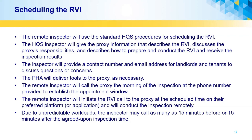Scheduling the inspection. The remote inspector will use the standard HQS procedures for scheduling the RVI. The HQS inspector will give the proxy the information that describes the RVI, discusses the proxy's responsibilities, and describes how to provide and conduct the RVI and receive the inspection results.